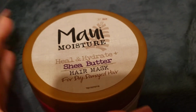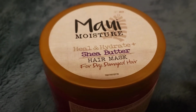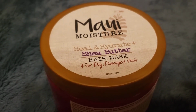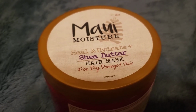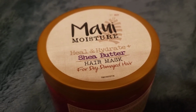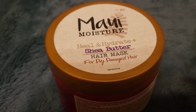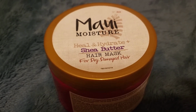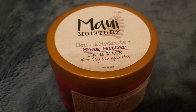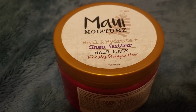So I have used this a couple of times prior, but I really haven't taken note of it much because you've noticed that I've been buying a lot of different hair products. Now I feel like I am getting an idea, taking more notice, especially since I am posting more on YouTube and taking accountability and giving my personal opinion. I feel like I kind of know what direction I am going towards with my hair care, skincare, stuff like that.